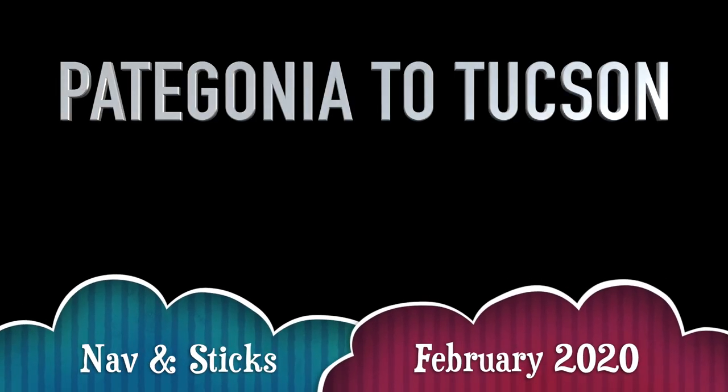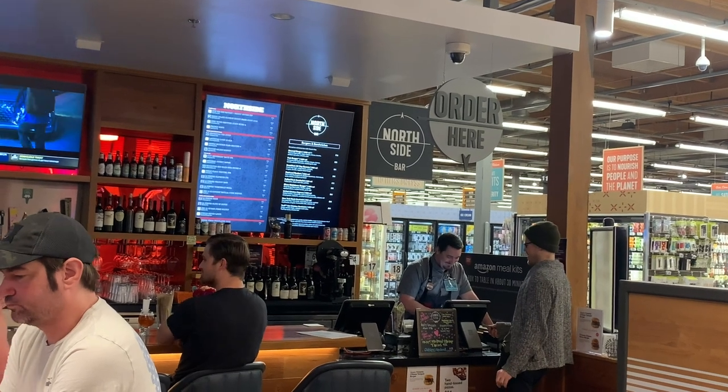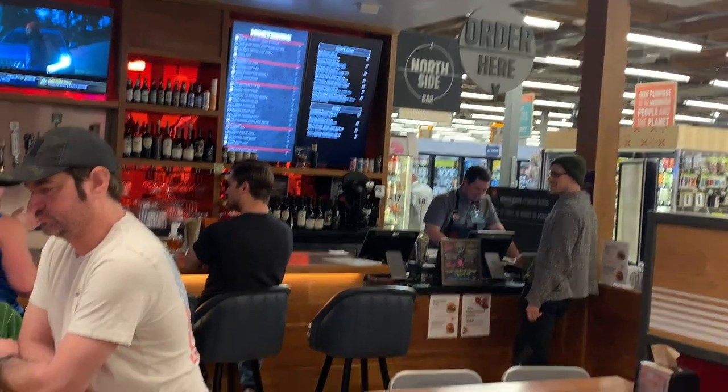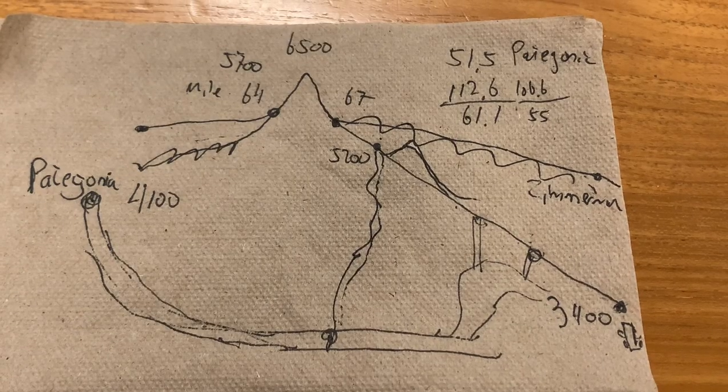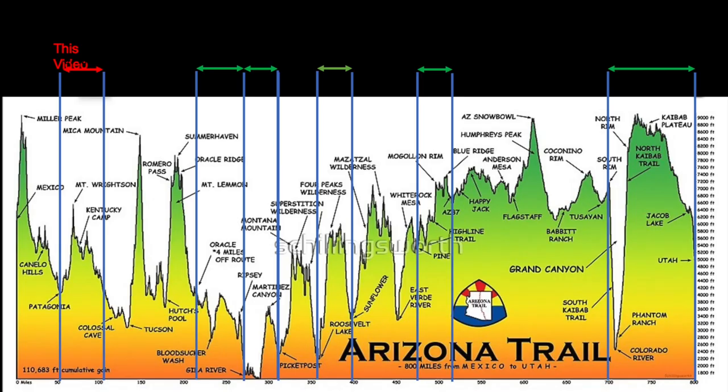Hi everybody, we are Nav and Sticks, and we were asked how do we select the section we want to hike. Sometimes we get together at the Northside bar, find a napkin and start writing down the route, and we take into account the weather in Arizona. Sometimes it's really hot and sometimes it's really cold here in the desert.